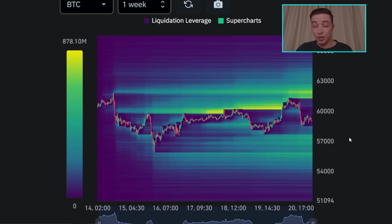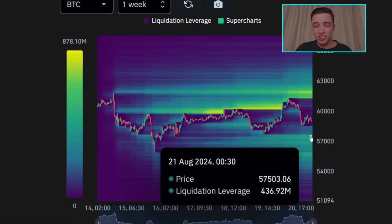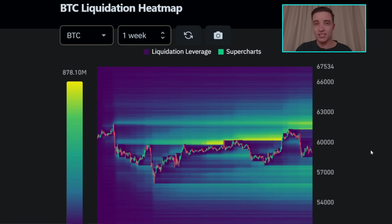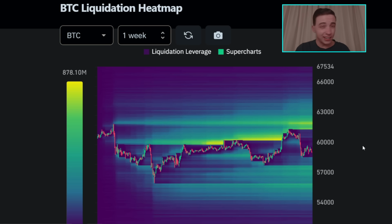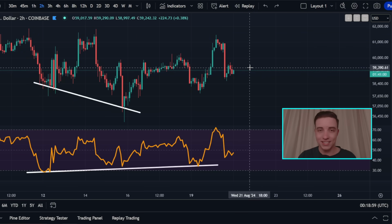But with that being said, we do have some liquidity to the downside. First of all, at around 57,500 to 57.7k, and some more liquidity at around 55.8k to 56k. And so those would also be some levels to pay attention to in the short term. But with that being said, once again, at least for now, the majority of the liquidity in the short term is still sitting above the current price as of right now.